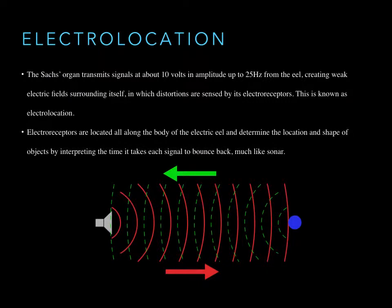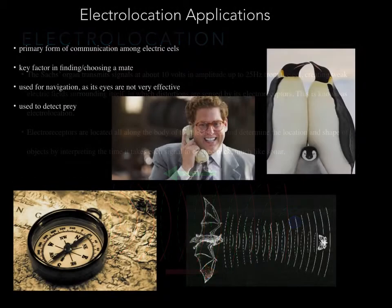The Sachs organ transmits signals at about 10 volts in amplitude up to 25 hertz from the eel, creating weak electric fields surrounding itself, in which distortions are sensed by its electroreceptors. This is known as electrolocation. Electroreceptors are located all along the body of the electric eel and determine the location and shape of objects by interpreting the time it takes each signal to bounce back, much like sonar.